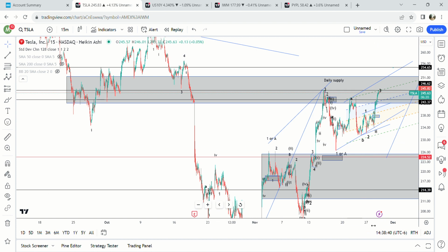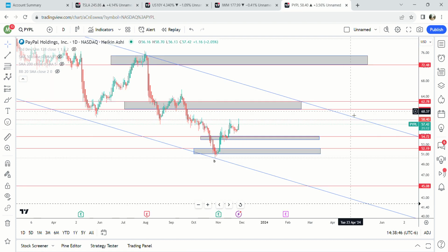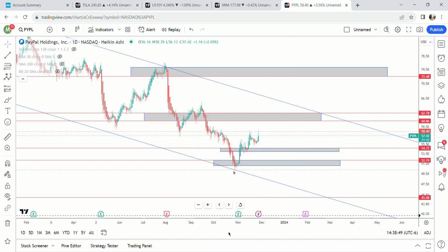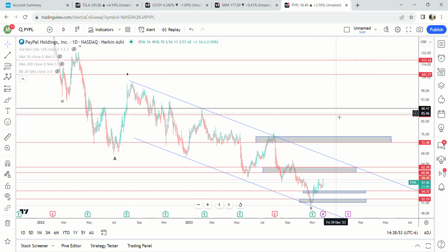I'm just talking about a bunch of random stuff on this video, but those are the stocks I own. And we'll see how PayPal does. We'll see what pattern it plays out. I really hope that's the bottom. We have so many gaps to fill on the upside. Anyway, I'll leave it at that for now.